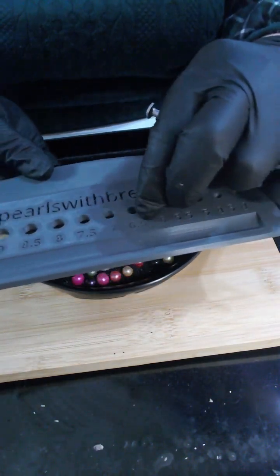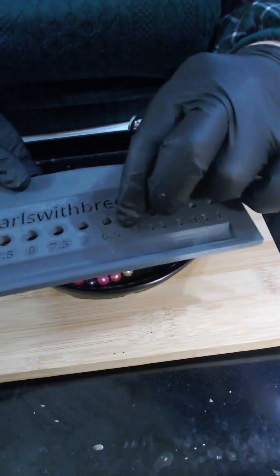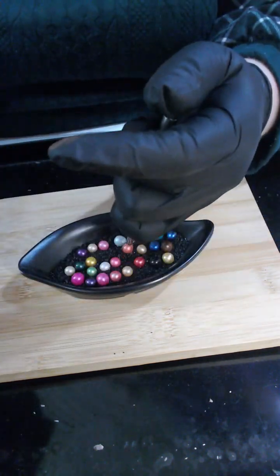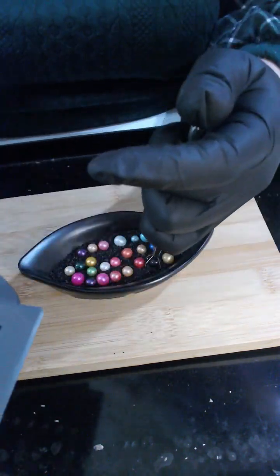The autumn peach is not a 5 up to not a 7, he's a 7.5. And the coral is not a 5 up to not a 7, he's a 7.5. Brighter watermelon is not a 5 up to not a 7, he's a 7.5.